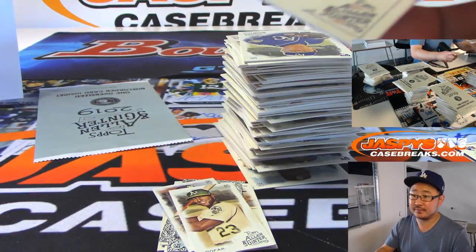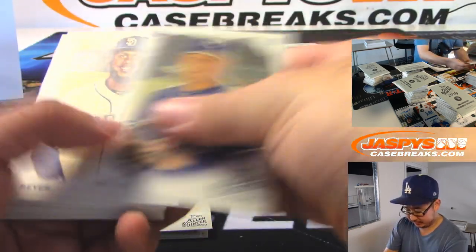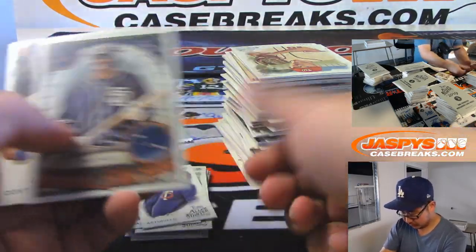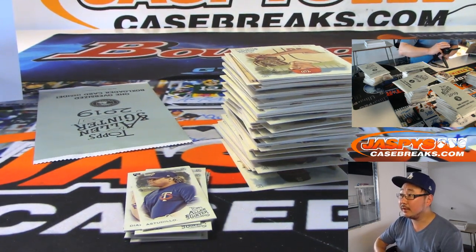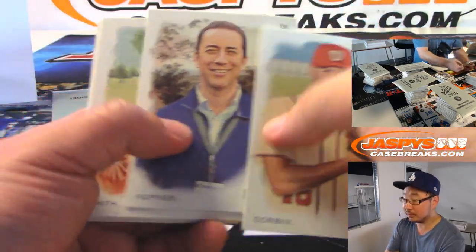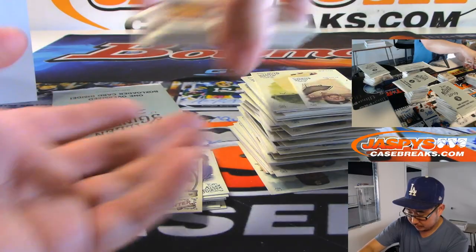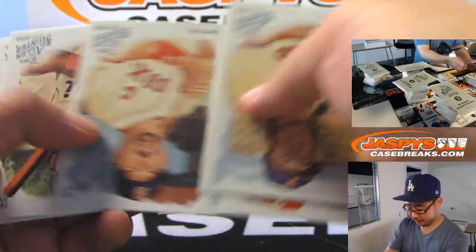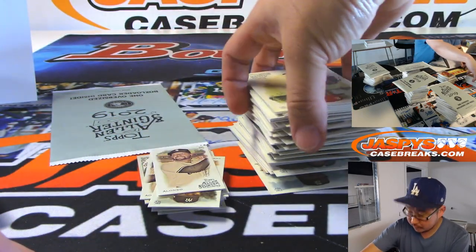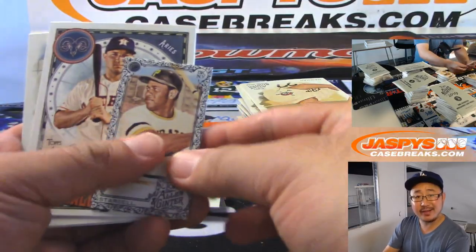And there's Elvis Andrus. Elvis Andrus for the Rangers. Daniel Hayes with Elvis. Do I prefer Goodwin Champions or Allen and Ginter? I think both are pretty cool, but if I had to choose one, I think it would be Allen and Ginter.